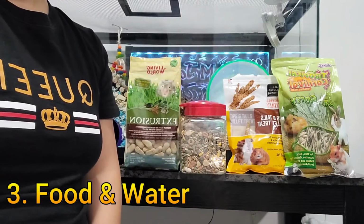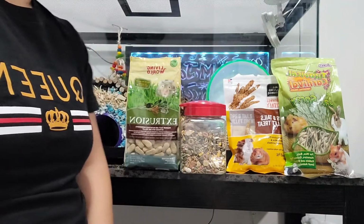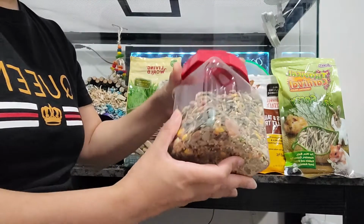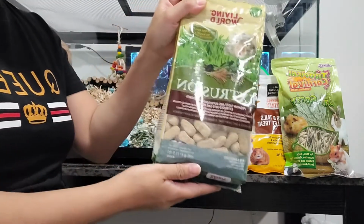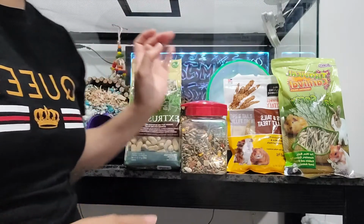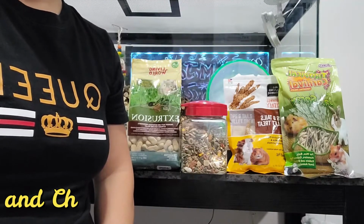Number three, food and water. Hamsters are omnivores. Their main diet consists of seed mix like this, some pellets. You can also give them fresh fruits and vegetables, even boiled chicken or eggs.